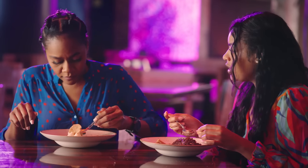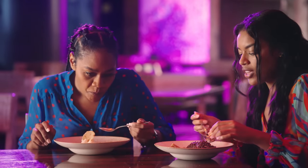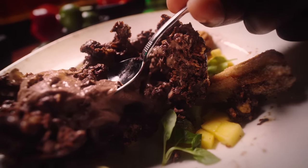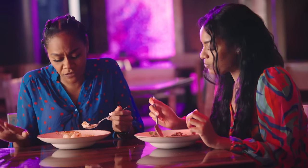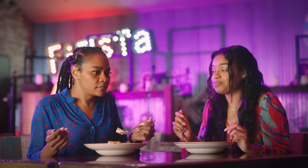This ice cream, Brandy, I have never tried anything like this. I have the crunch from the coating, and then as soon as I go into that bad boy, the chocolate ice cream comes spewing out. But you know what? I honestly feel like this dessert is a perfect end to a perfect day. I agree.